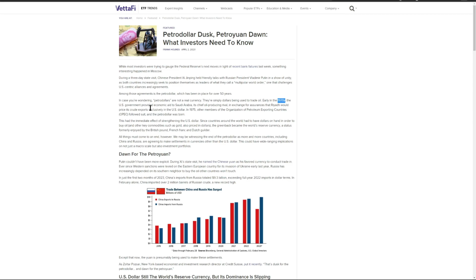The U.S. government provided economic aid to Saudi Arabia, a chief oil producing rival, in exchange for assurances they would price their crude exports exclusively in U.S. dollars. So this was back in the 1970s, and the petrodollar was born. Anytime any country purchased oil, they had to have U.S. dollars, so pretty much every country in the world had to convert their currency to U.S. dollars and then purchase it. This gave the U.S. dollar a lot of power behind it.